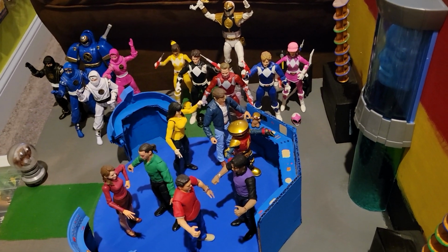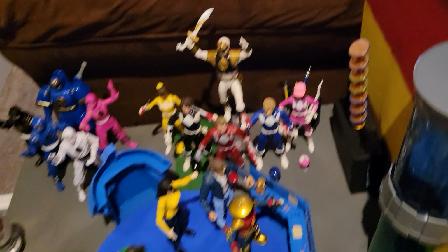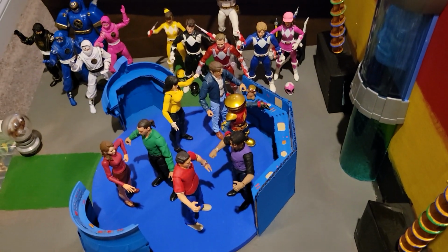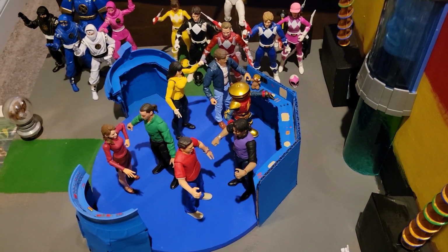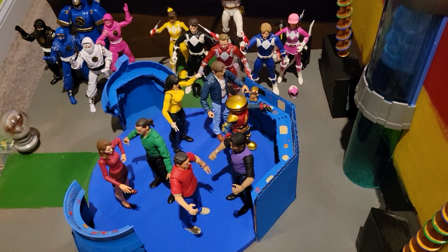And once we complete the Ninja team, it'll be like we have Season 1, Season 2, Season 3, and that'll be all of Mighty Morphin on that one diorama. And obviously it's freeing up space on the shelf for other Ranger teams.